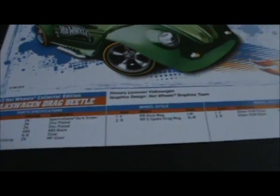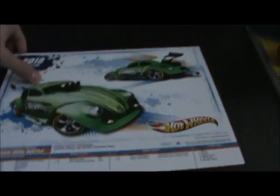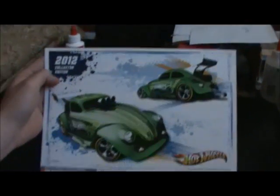Now, I will pick up this car for sure. Pretty nice. They let us actually have these. I'm probably going to get this framed. We'll see what I do with that. And so, let's take a look at what I've got.